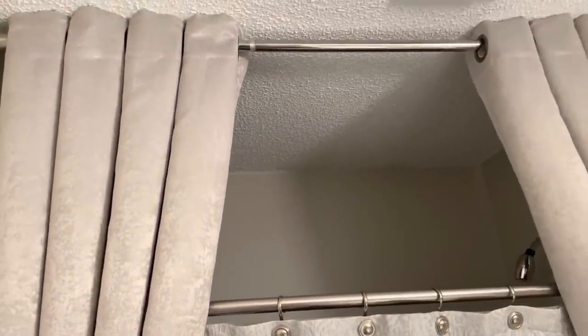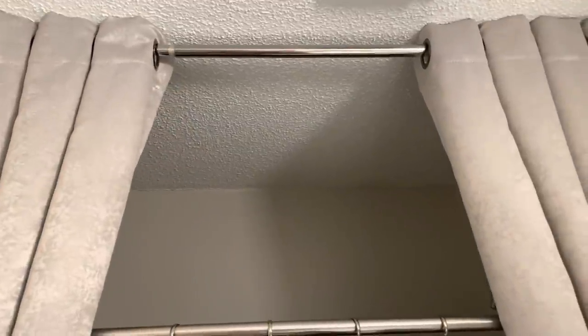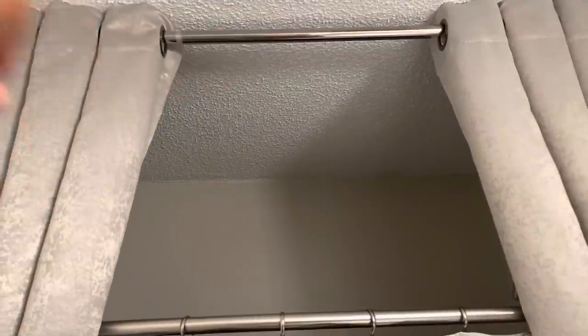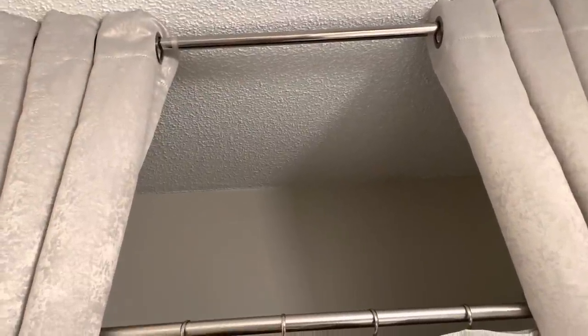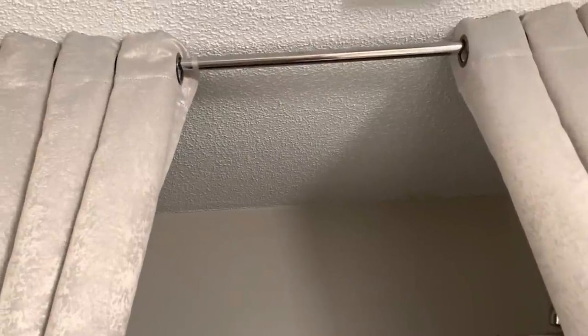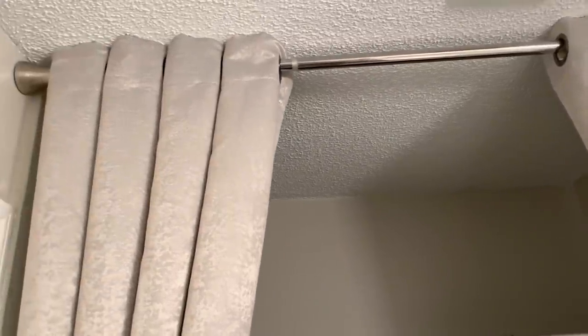And if you use curtain panels in your bathroom, then you will have to get a tension rod, and that's what that is. You can find those at Walmart, Ross. They're like $12.99, $14.99, different prices, but it does extend out.